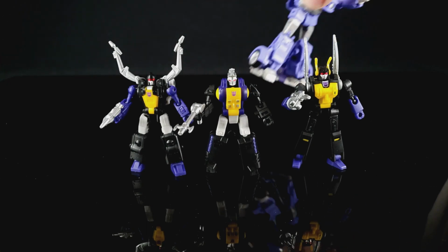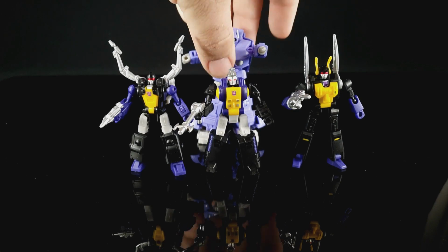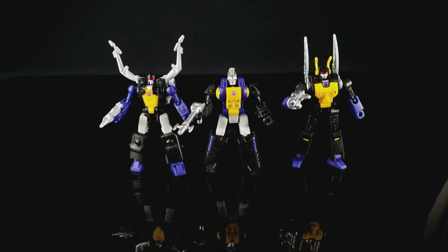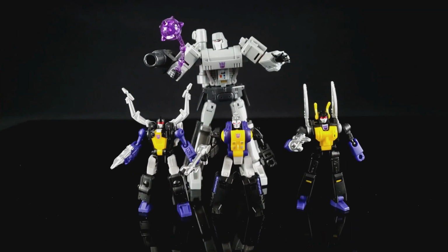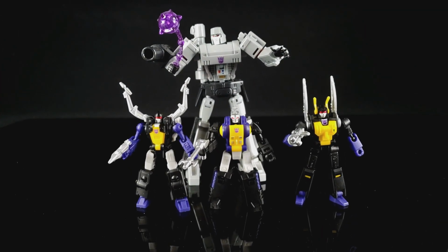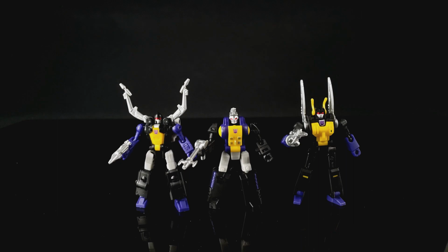And another Decepticon bot is just a little bit taller. And then Megatron. So you can see they are not even half the height, that head, of Megatron. So they are tiny, tiny little guys. So know what you're getting into.